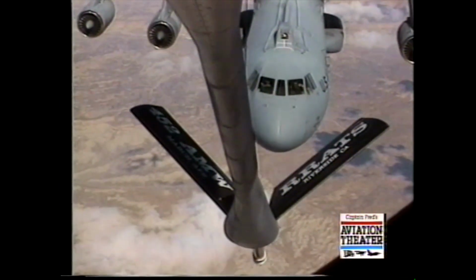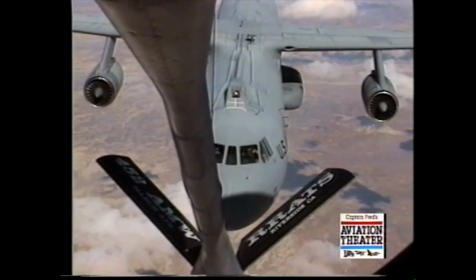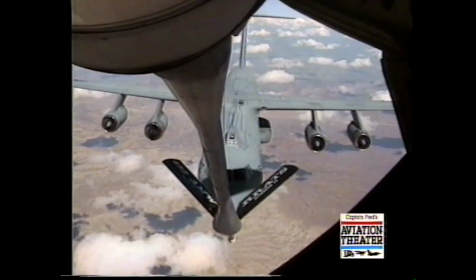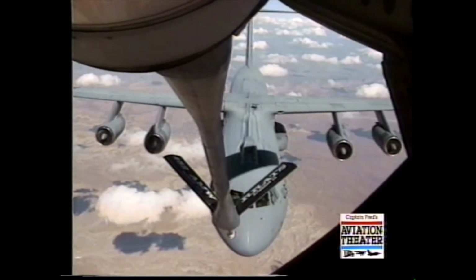Some of our big receivers can take up to 70, 80,000 pounds of fuel just to get across the ocean, and that will be dependent upon how much cargo they're carrying. Just like anything else, the heavier they are, the more gas that they use. In this case, we're probably only giving them maybe 1,000 pounds, and that's just to be able to say we did it. Everything else is just approach back and forth to feel how it is to make a contact.